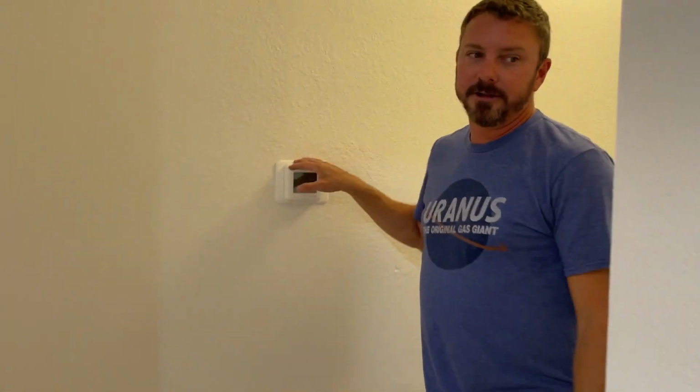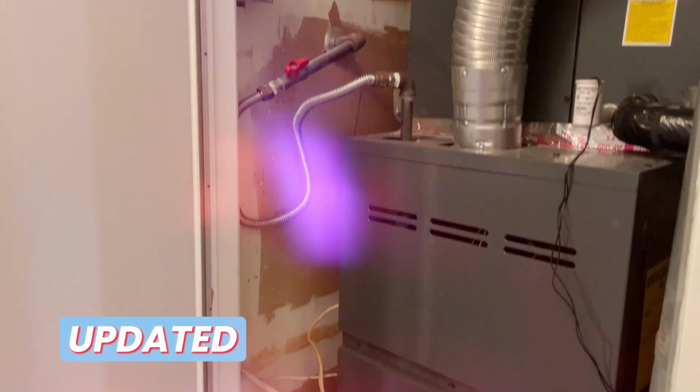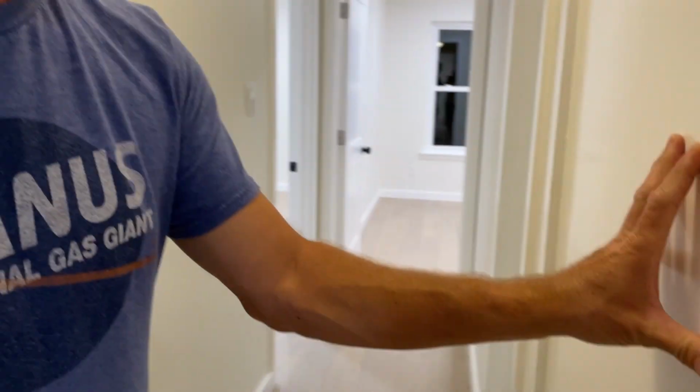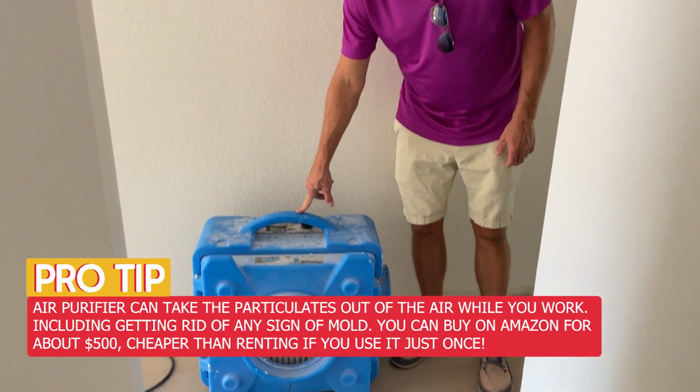Could do HVAC in here, so the whole idea is to make sure the new owner doesn't have anything to worry about. So, a nice updated HVAC system. This is a 3.2. All right, so this is an air purifier, which is pretty cool.